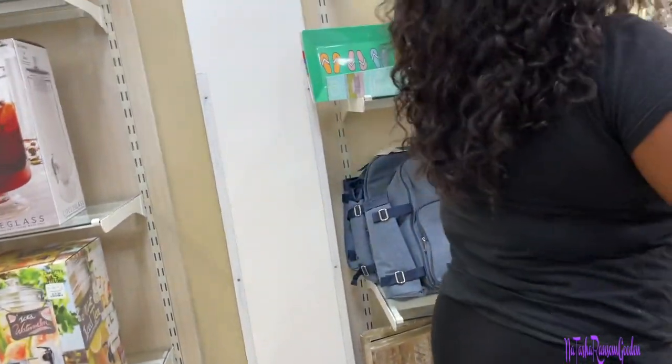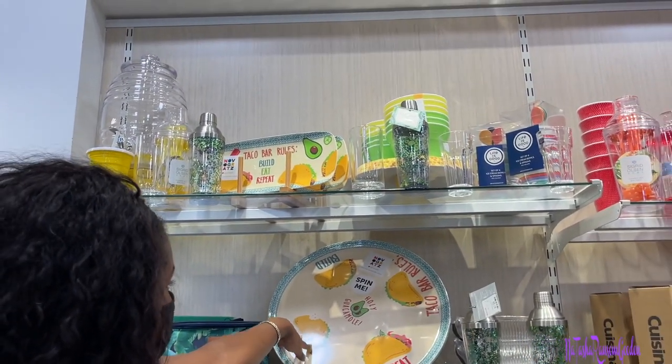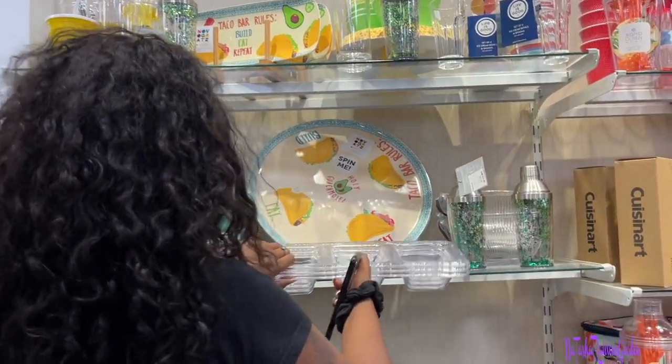Look at the little taco tree. Oh, that's really cute. You know I love tacos, and you can spin it. It says spin it. And you can put all the stuff on there. You wanna get it? Yeah, let's get that because we like to eat tacos. Too cool.